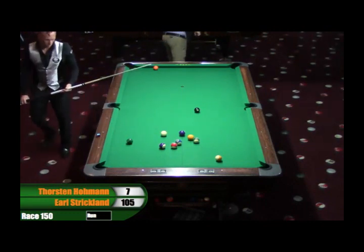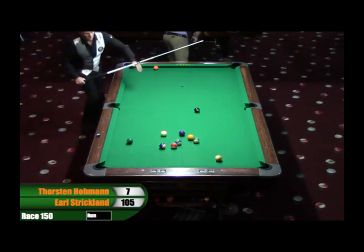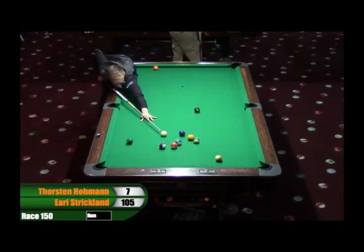Thorsten can play both styles. He can play the scrambling style or he can play the pickoff style. That's what makes him such a great player.